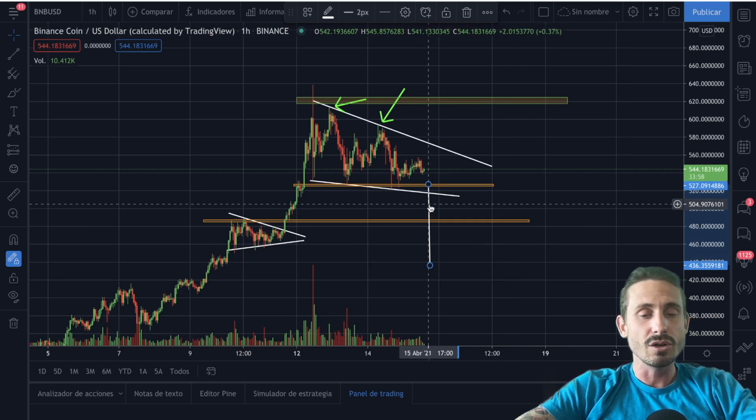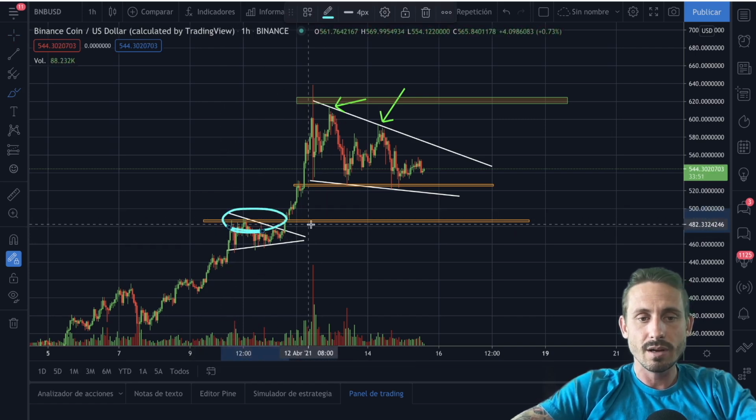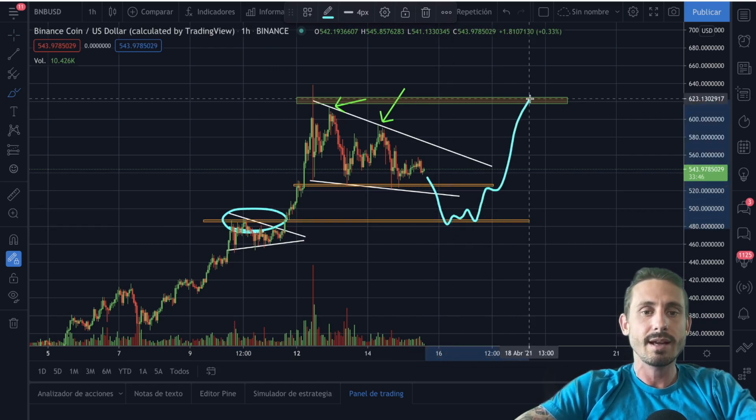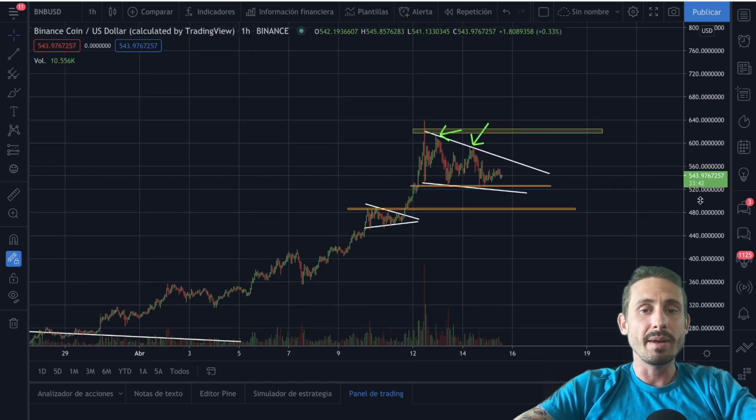This is the technicals, but everything is looking extremely bullish. We would first retest here this top right over there. Okay, that's why I have this horizontal line. So we might break down and get supported nicely here and then continue to the upside. But anyway, these are the scenarios that I got for BNB, guys.